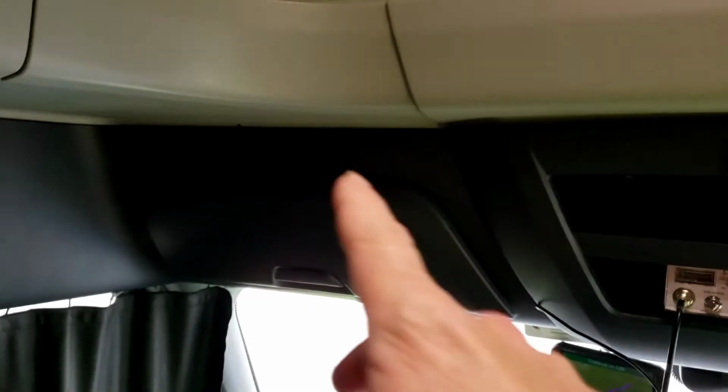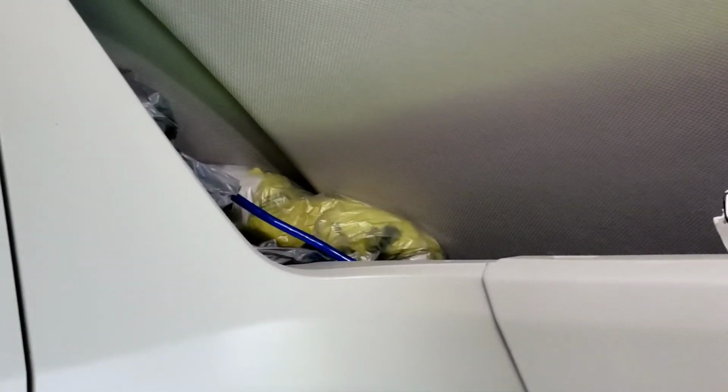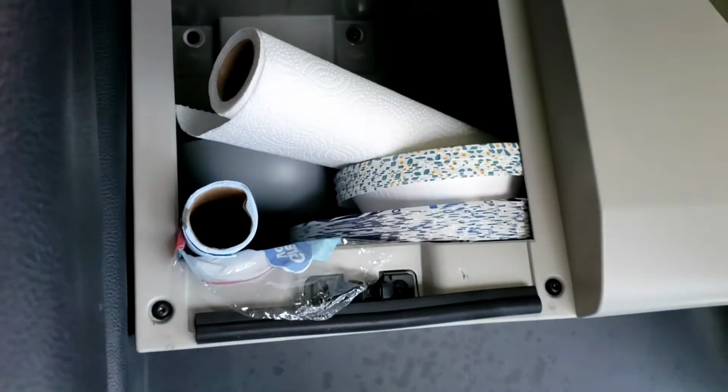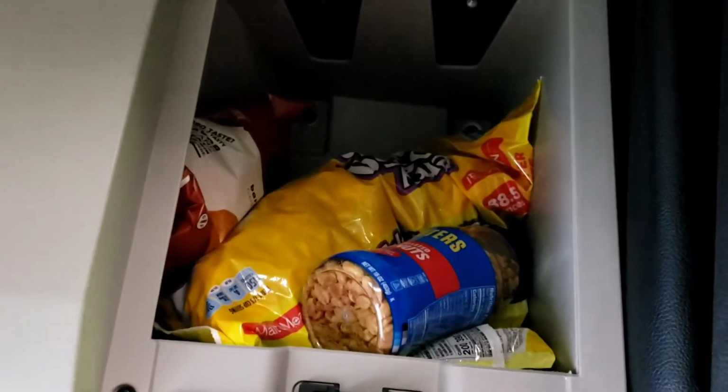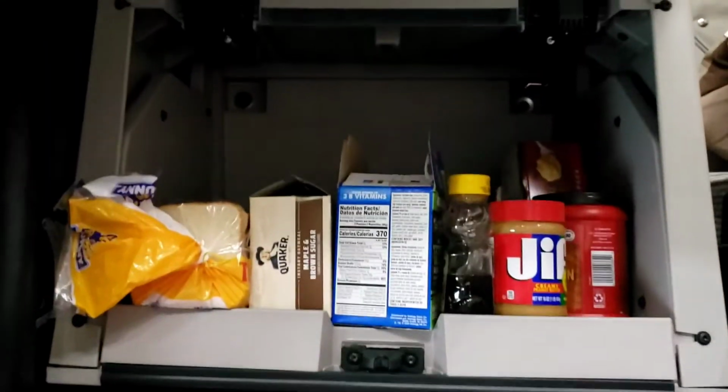And then there's some spots above the driver's side, the passenger side, where you can have stuff. There's a cubby that runs all the way across the top. I've got my Atlas up there, and some spare little trash bags. There's a compartment here above the driver's side door. I got some eating stuff in there, and then I've got some food on this side also. When you come back here into the sleeper, I got some food up there in that one.